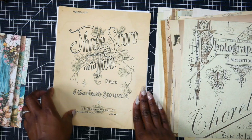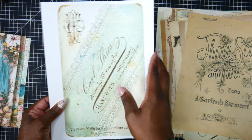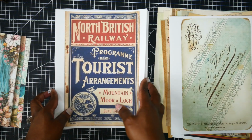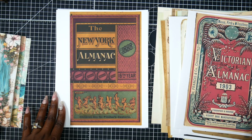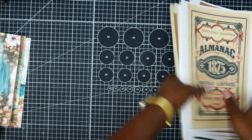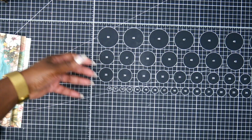And then these are the same things, but they're not in the same orientation. They're not a full page. So I was thinking that you can use these as book covers. If you shrunk them down, they would make really nice book covers. What do you guys think? I think so. Love that. Okay, that is Vignette. That is 36 sheets. So you're getting quite a few.